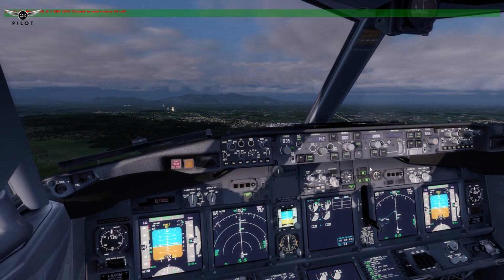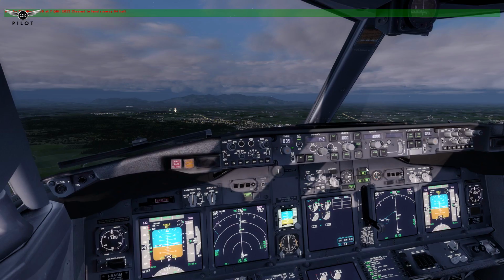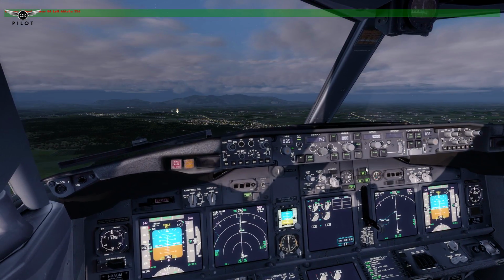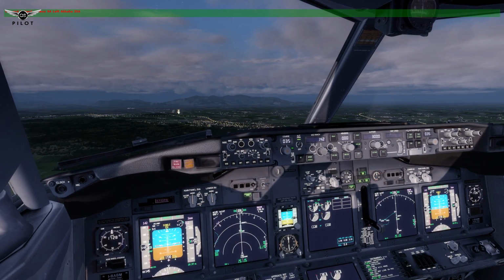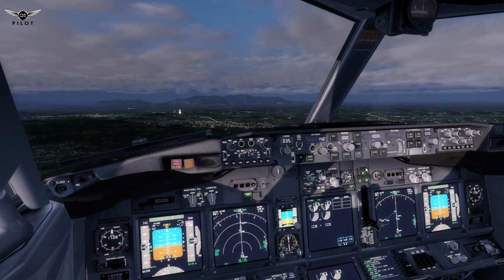Alitalia 356, winds 090 at 7, QNH 1015, cleared to land runway 04 left. Cleared to land runway 04 left. Alitalia 356.